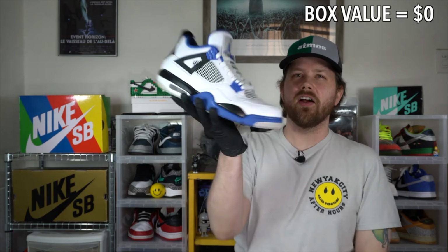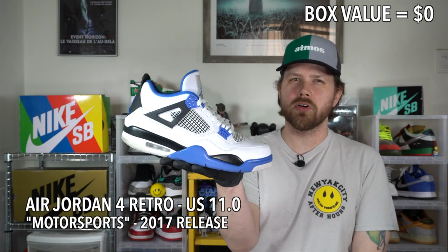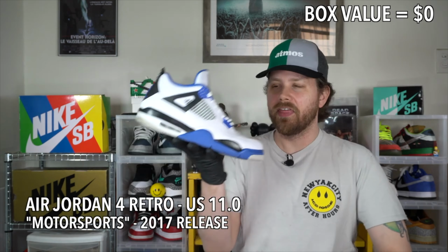Now let's take a stroll down memory lane and take a look at the 9 pairs in this $900 Sole Supremacy beater box. Enjoy! First pair, size US men's 11. Got a pair of, I think these are Reverse Motorsports, right? Or something like that. They are worn.